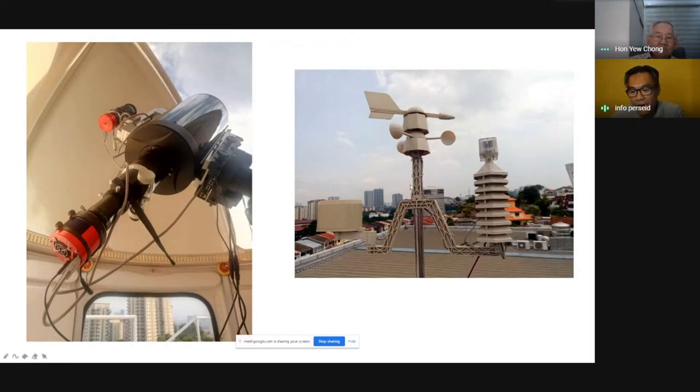Other than that, he actually has a weather station, which I think I misplaced here, and also an all-sky camera, like the William Chin Observatory, if you can remember I talked about earlier, they also have this all-sky camera. This all-sky camera is actually a camera with a fisheye lens. And it takes images of the whole sky from time to time. This way, you can observe the clouds, whether the sky is clear or full of clouds. So you know when to observe and things like that.